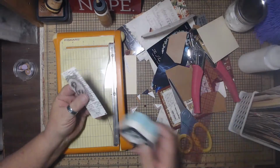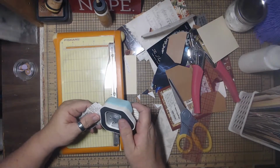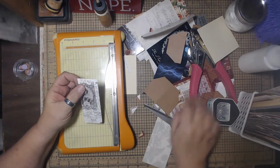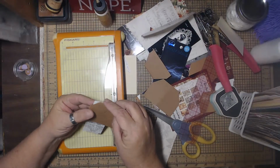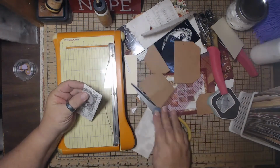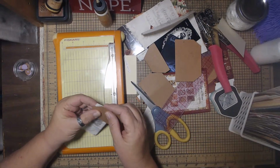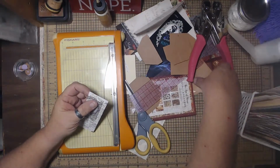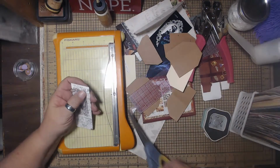Okay. Do a little rounding on the corner. A little roundy there. A little roundy there. And then we're going to do the little choppy thing at the top. Let me find which one I want to use. Nope. Maybe. I don't want it to be too drastic. I don't really have a jig small enough for this. Okay, we're going to do it the old-fashioned way.